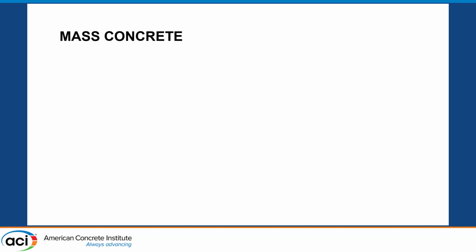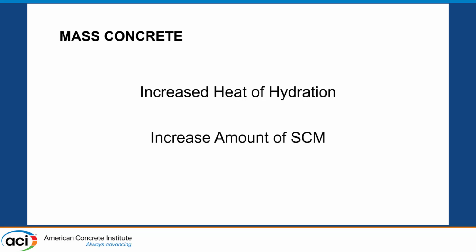So we went into this project knowing that the majority of the pours were considered mass concrete and had to meet the specifications. As I mentioned, what do we know about mass concrete? It generates a lot of heat. And how do we combat this? By increasing the amount of SCM, or supplementary cementitious material, in the mixes. For the purpose of this project, we were using slag.